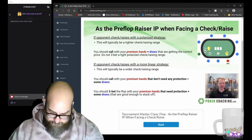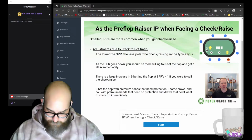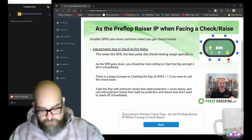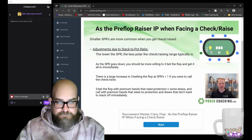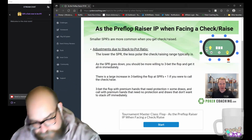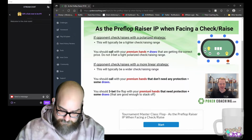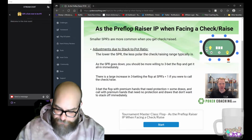Okay? Now let's discuss as the stack to pot ratio gets shallower. You're going to find that shallow stack to pot ratios are pretty common when you do get check raised, even when you're playing 40 big blinds deep. As your stack gets shallower and shallower in relation to the pot, it's going to result in your opponent needing to play a more linear check raising range because they know you are going to call off more often due to you getting pretty great pot odds, right? So we essentially go back to this scenario. This scenario becomes more correct for your opponent as stacks get shallower and shallower.